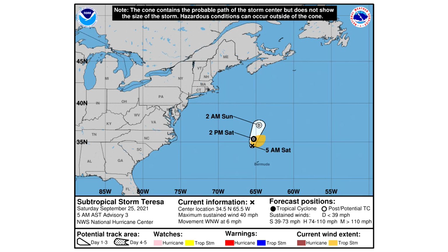Here's that 5-day cone, as you can see, and this one doesn't even go out 5 days because it's supposed to dissipate within that time frame. 2 p.m. on Saturday, it should be a tropical depression. That's today. And then by 2 a.m. tonight, it should be pretty much a post-tropical cyclone and should be breaking up. So very fast, this one is going to become nothing.